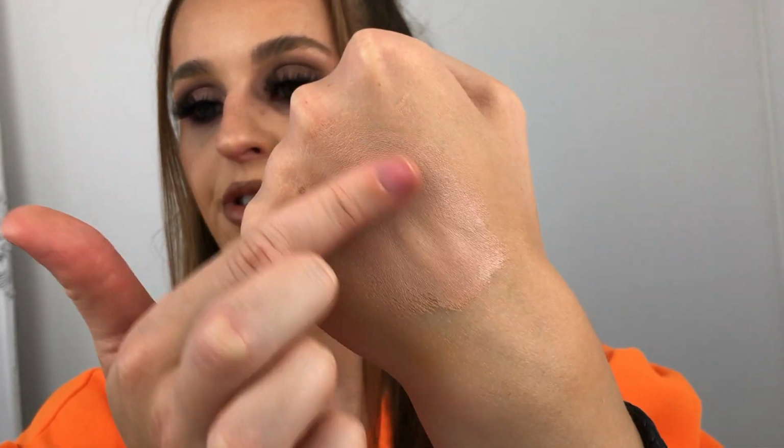It is medium to full coverage, so even though it's thicker, I'd say that the Conceal and Hydrate one is fuller coverage, but you do obviously still get quite good coverage from this. You can smell the coconut and stuff in it as well. Clearly you can see it's quite a glowy foundation. That's what it's looking like. You can see that dewiness.